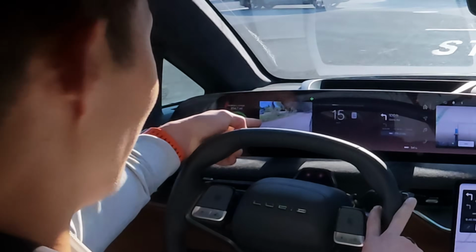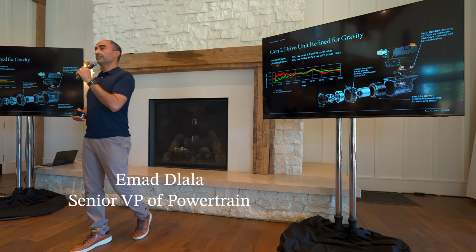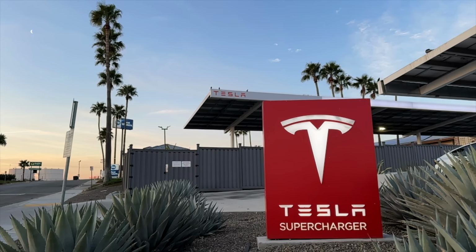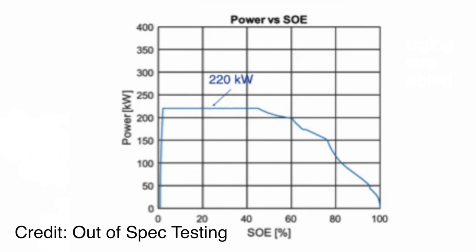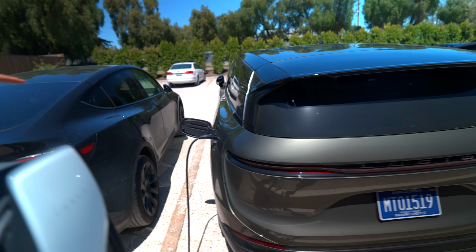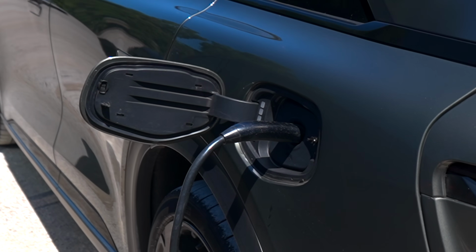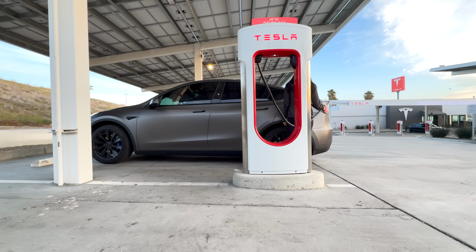But after driving it for some time, the real question I wanted to know was, how is the charging? Emad, head of powertrain, said you can charge up to 400 kilowatts peak power at a DC fast charger. However, at V3 Tesla Superchargers, the power is limited to 225 kilowatts, but based on Out of Spec's video, it maintains the charge rate longer than the Model X. So it actually charges faster, and Lucid claims it gains 200 miles in 11 minutes. It's also the first EV that's not a Tesla to have an NACS charge port on the left rear side. But while it can charge at many Tesla Superchargers, it can't charge at all of them and still has to be made compatible.